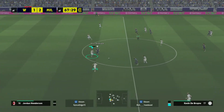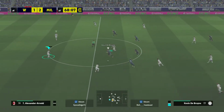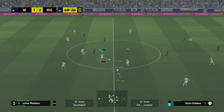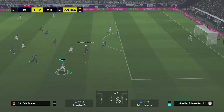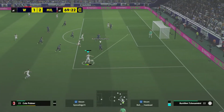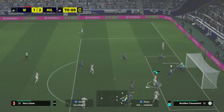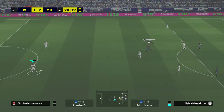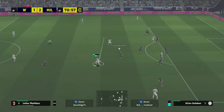Cucurella, looking to play him in. Oh, well played. That has snuffed out the danger. And no, that is pretty much the end of that. And it's Palmer. Palmer puts... Oh, what a climb! And the keeper couldn't hold it. And he's cleared it out of harm's way. And he's been shifted off it.